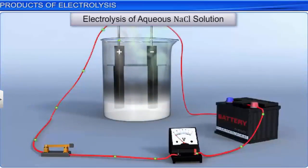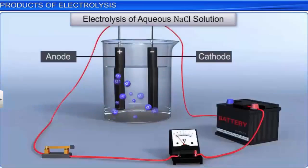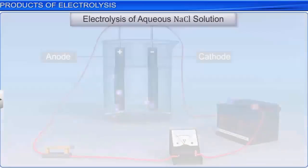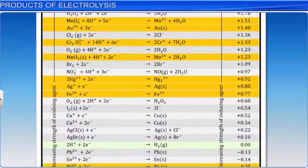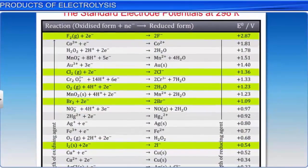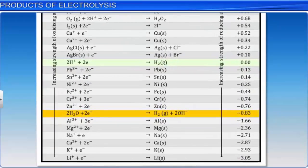It is more challenging to predict the products of electrolysis reactions in aqueous solutions. Due to overvoltages, you can't rely solely on standard reduction potentials. Reduction will occur at the cathode, but there are two possibilities for the reduction half reaction. First, ask yourself if the cation is a transition metal or a representative metal cation. Transition metal cations will undergo reduction, since they have favorable reduction potentials. Representative metal cations will be too difficult to reduce. Instead, water will be reduced at the cathode, forming hydrogen gas.